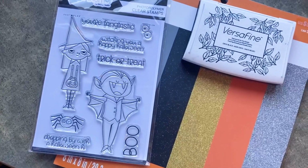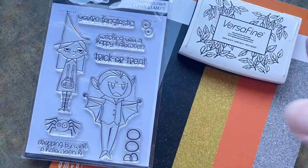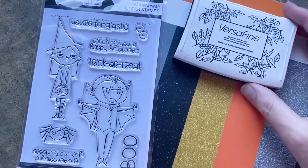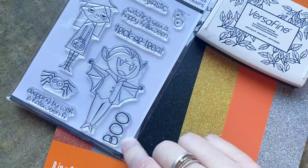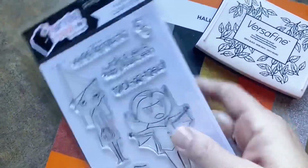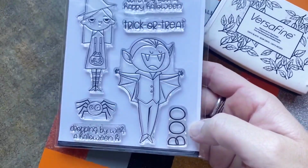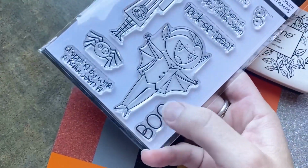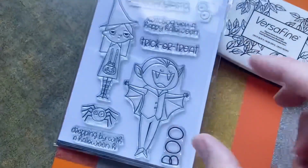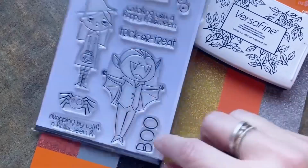I was considering using some stickers for my little sentiments on my artist trading coffins, but I've decided that I actually just want to stamp some little banners for myself. So this little stamp set here is new to my collection this year. I do have the matching dies, but I really don't want to go through die cutting 45 of these little boos, and a banner will take up a little bit more space on the bottom of my ATC, so I'm going to do that.